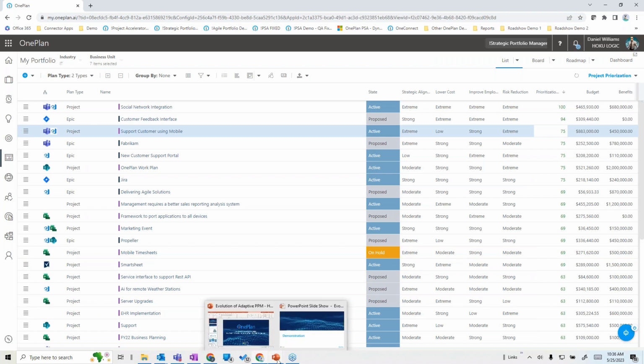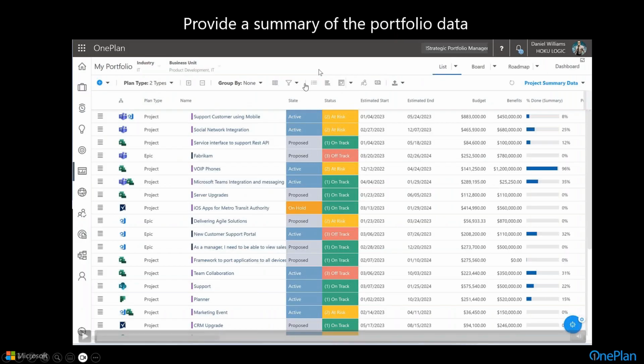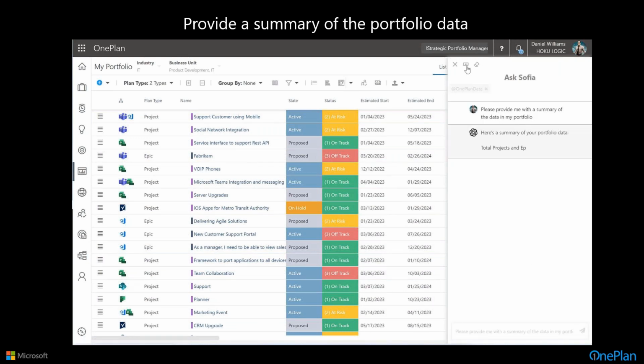Now, if I go back to my slideshow, I have some predefined things to talk about how AI might be used in this context of adaptive portfolio management. So for portfolio optimization, it could be used for data analysis, which I just showed a little bit of, prediction and forecasting, risk assessment, and portfolio optimization. And as I go in here, for example, I could go in and look at a portfolio view and ask it, please provide me with a summary of the data in my portfolio.